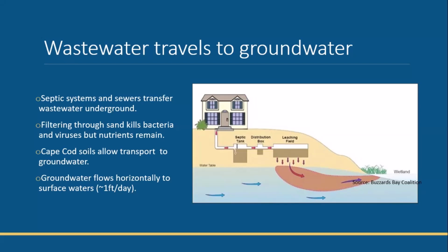Luckily, filtering wastewater through sand does a really good job of killing off bacteria and viruses. That's something we do a lot of work with at the test center, figuring out exactly how much sand you need to kill off all the viruses. Viruses are the most persistent pathogens we deal with in wastewater, so they're a good indicator that we're using enough sand to kill off those harmful pathogens. That's a really important thing.